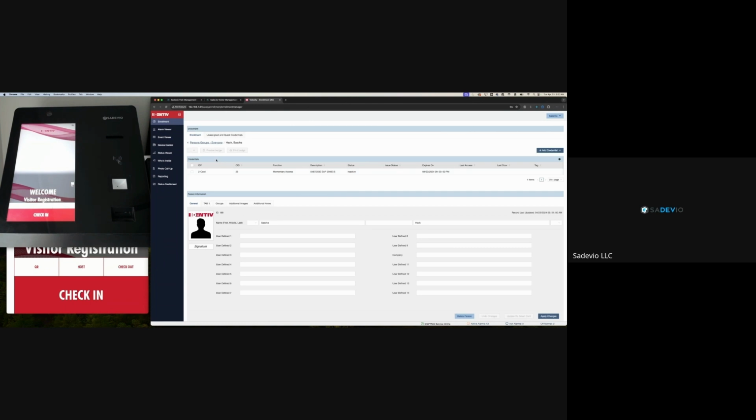A really strong tool here is that you see in your access control system a personalized visitor card. So if the visitor goes through the building, swipes their card or presents the card at different card readers, you have personalized logging in your access control system.